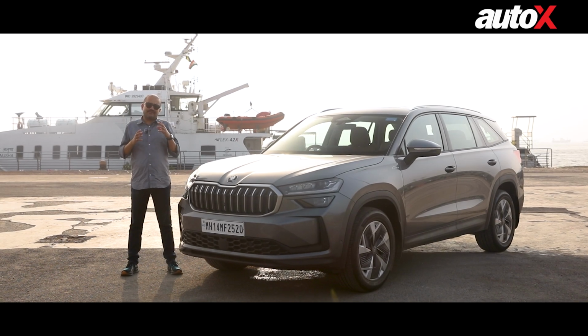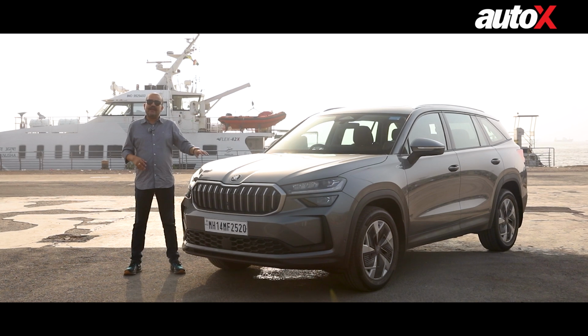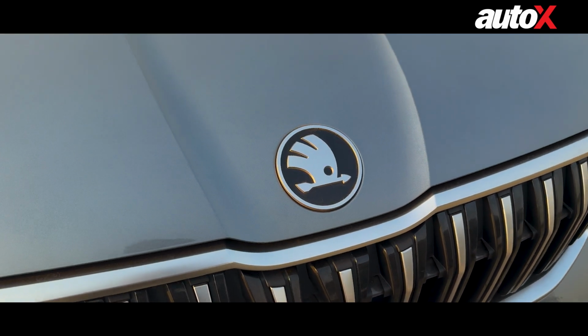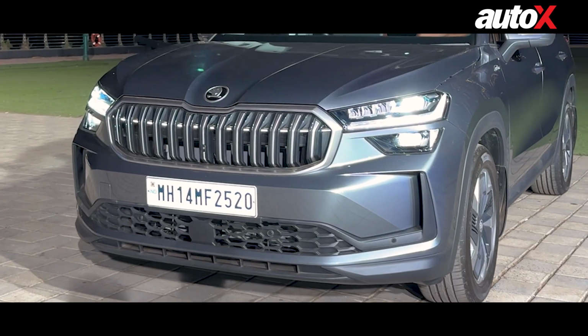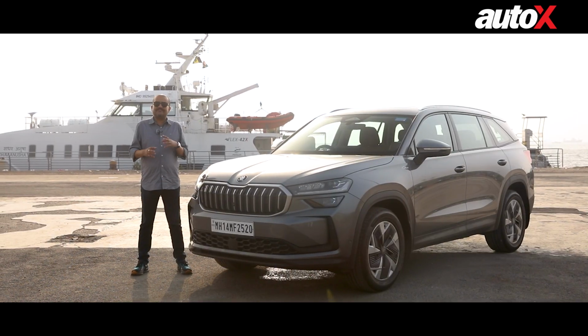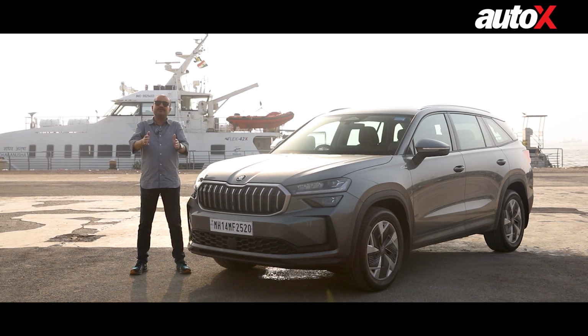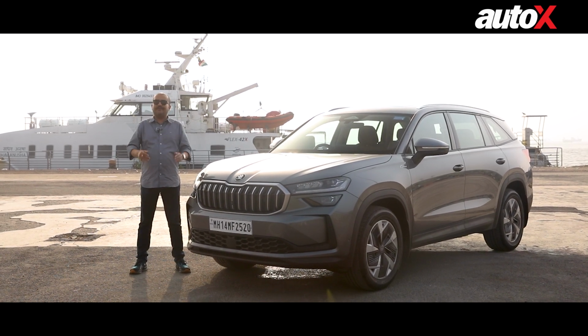If you look at three-row SUVs in the premium segment, there are very few options that you can work with, and the Kodiaq is one of the better ones. This is the brand new second generation version. What does it offer? What are the improvements? How is it to drive? And is it a three-row SUV for you? We find out today in our video.